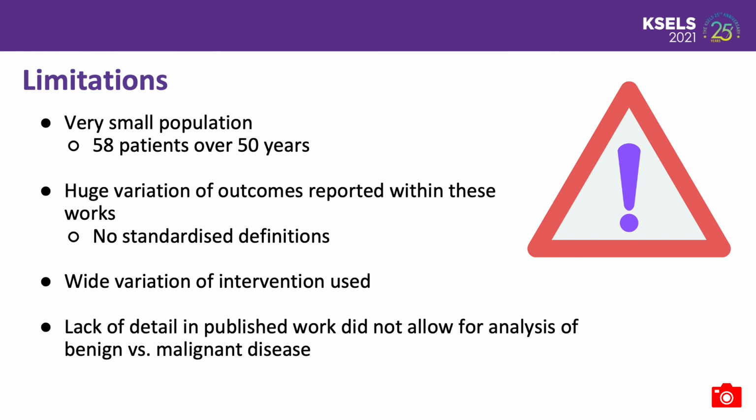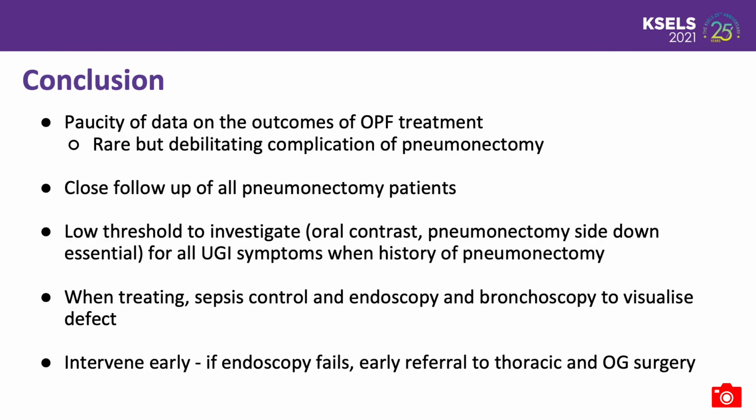There are major limitations of this review, as overall we had a very small population despite a 50-year study search window. The massive variation in data reported makes an objective analysis very limited, and a key area of interest was to compare benign and malignant disease. However, inadequate data was reported to allow this. There is a paucity of data in this population. Heterogeneity of presentation of OPF means that all pneumonectomy patients should be closely followed up for years, and any upper GI symptoms such as dysphagia should be intensely investigated.